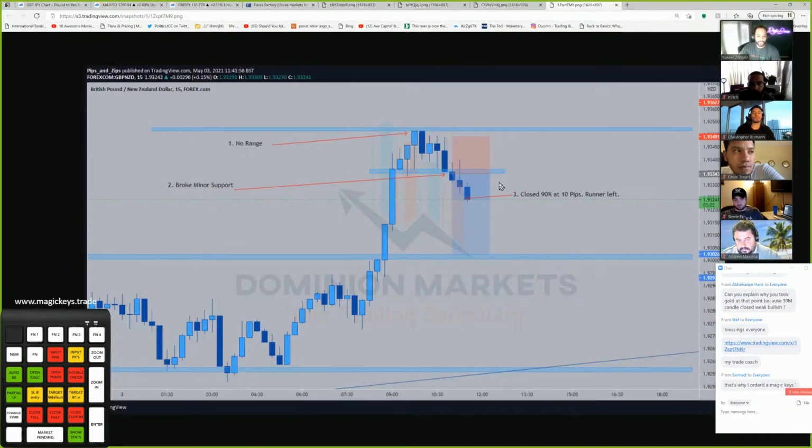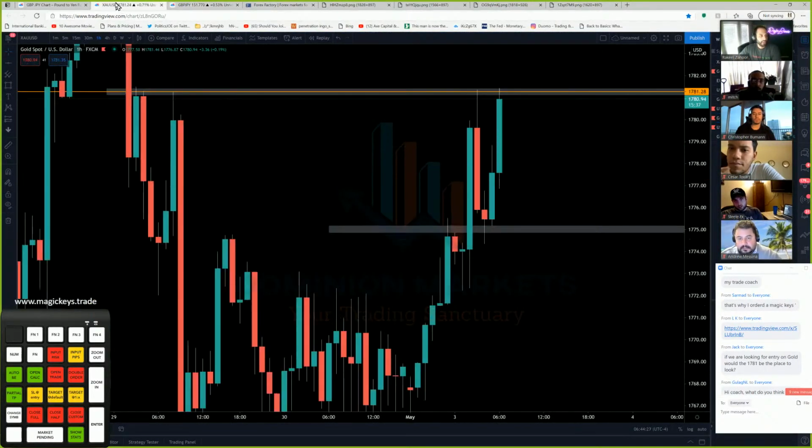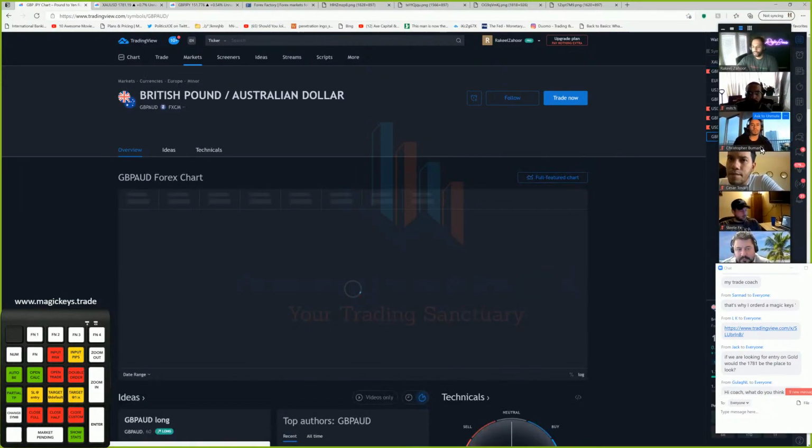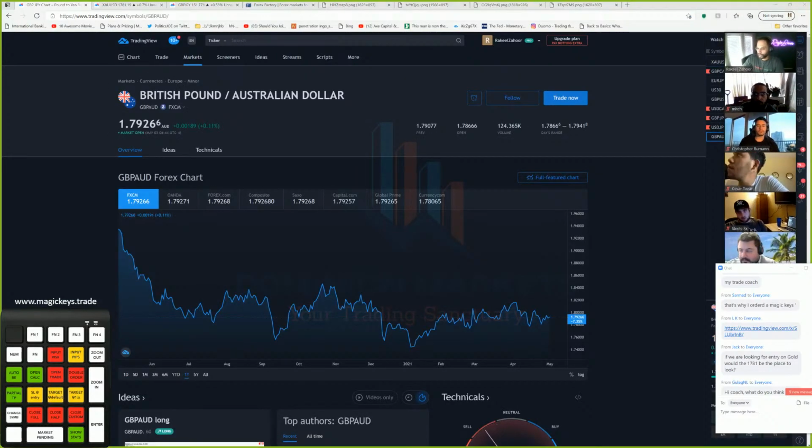Let's take a look at this chart here. This is, ooh, pound New Zealand. Pound New Zealand broke minor support, closed 90% at 10 pips, so a runner left, nice. Okay, let's break down pound AUD. Let's take a look at pound AUD.